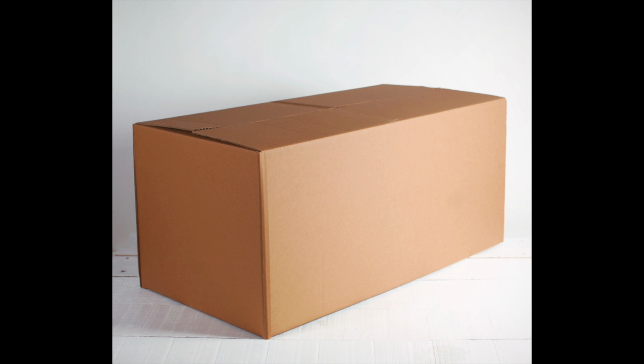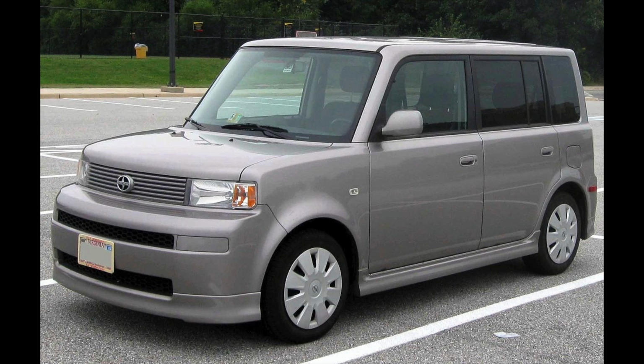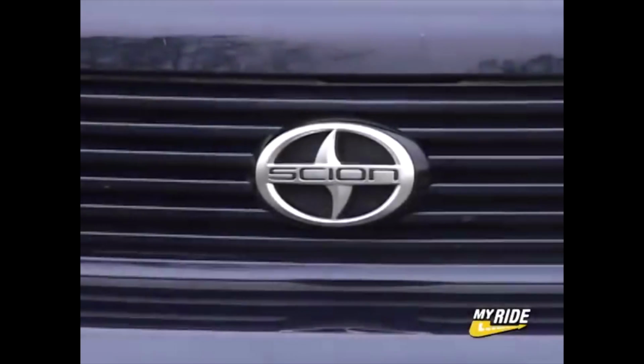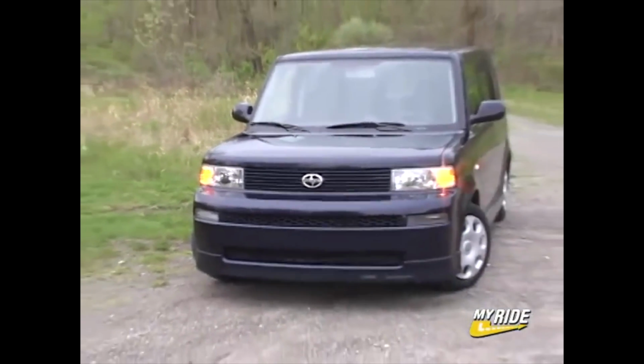Today we're going to be looking at a car that resembles a box. Some of you might have seen my other videos. I am a big fan of the boxy car style. I'm a big fan of the Honda Element. But there is another car that I really like, and that is the Scion XB.